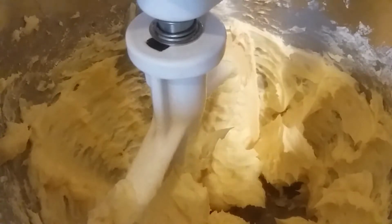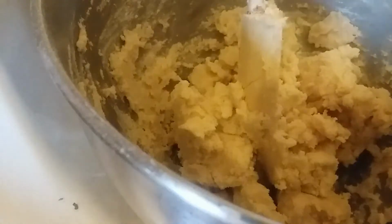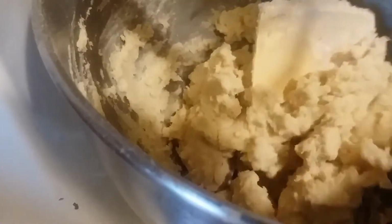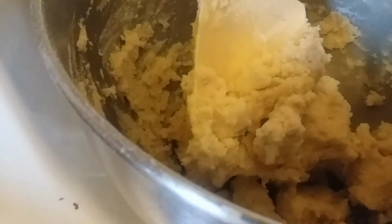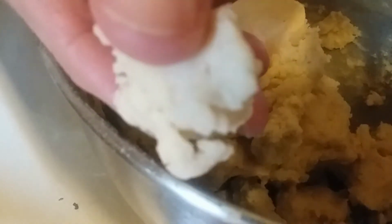Now I'm going to add 2 1/4 cups of flour, and this dough is going to become very stiff. So I'll show you that when I'm done. You can see now that the dough is really, really stiff, okay? And this is why it makes it so easy to put it into little balls, because it looks like that.